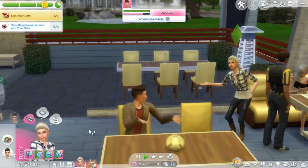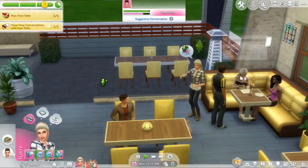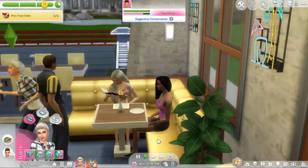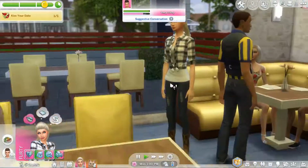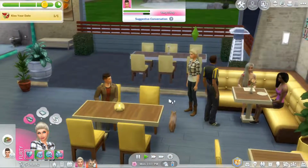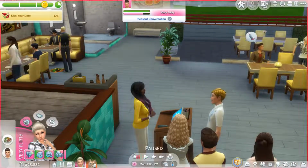Ooh. Emma's here. Emma's here with Kriko, so they're catching up, which is cool. Emma's like, ooh, my little sister's here with an older man. Interesting. And who are all these people?